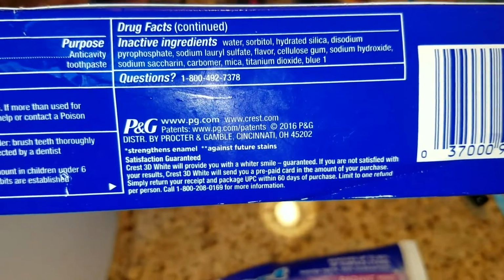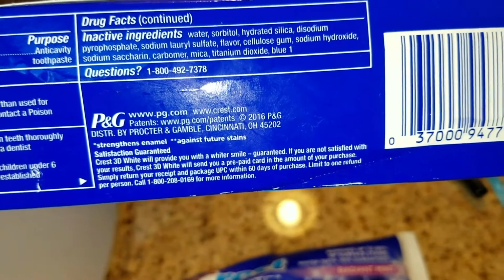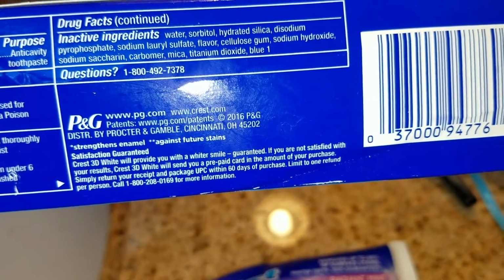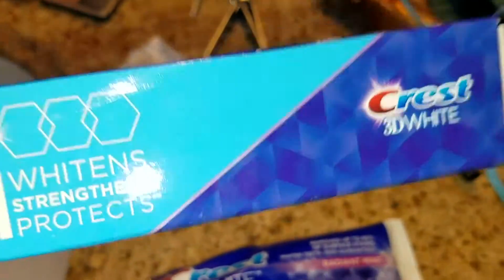Satisfaction guaranteed. Crest 3D White will provide you with a whiter smile, guaranteed. If you are not satisfied with your results, Crest 3D White will send you a prepaid card in the amount of your purchase. Simply return your receipt and package UPC within 60 days of purchase. Limit one refund per person.